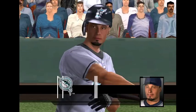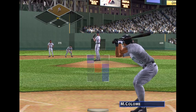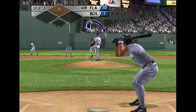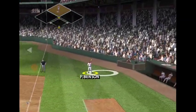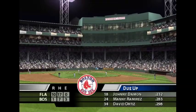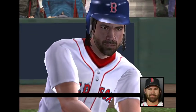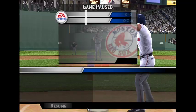Now batting, the catcher. Popped up in foul territory, but he has room for a play. Going into the bottom of the ninth, the score is 10-1. Stepping in, 1-for-4, Johnny Damon.